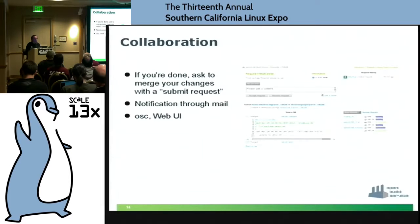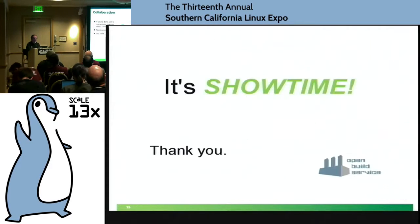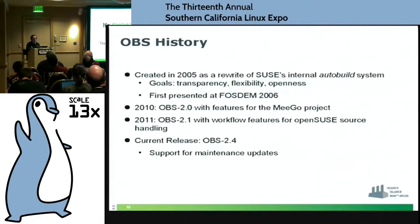you merge the request. It's called an SR, submit request. And the maintainer of the upstream project gets an email and says, oh, by the way, such and such just sent you an update. And you look at it, and you can accept it, reject it, or comment on it. And that's kind of how it works. That's the workflow. So now it's showtime.